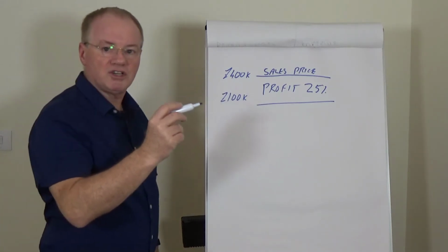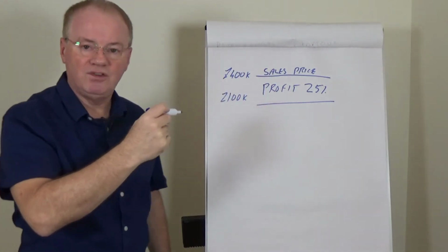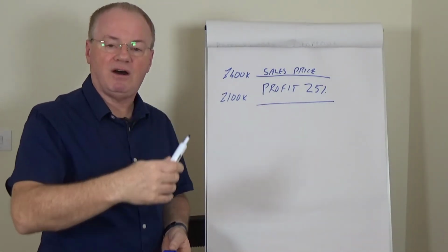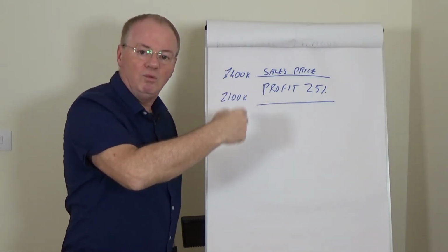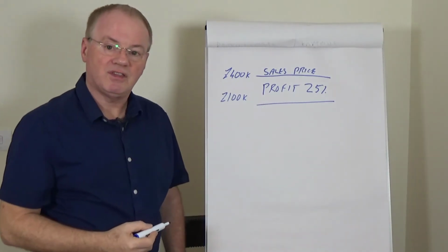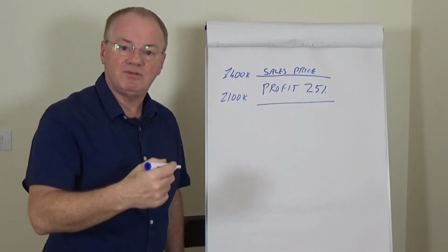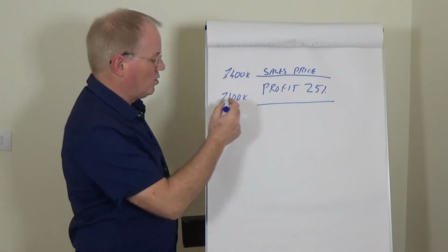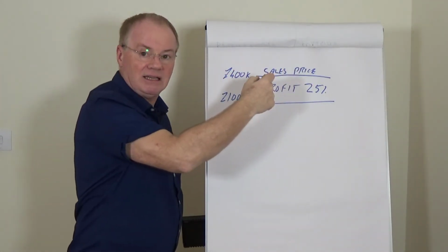And remember, margin is always on the selling price, not to be confused with markup. Markup is when you take a cost and then you add the value. So adding 25% to a cost would not give you that. In other words, if the total cost was 300,000 and you added 25% of that, then you'd only come out at 375. So you're actually losing 25,000. So it's very important that you understand the margin is always on the end selling price.